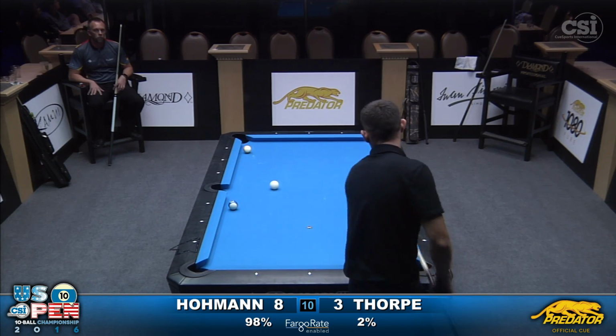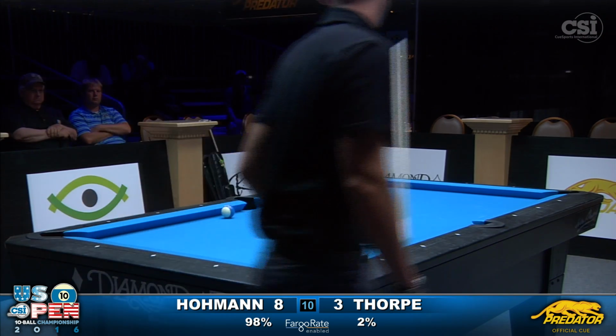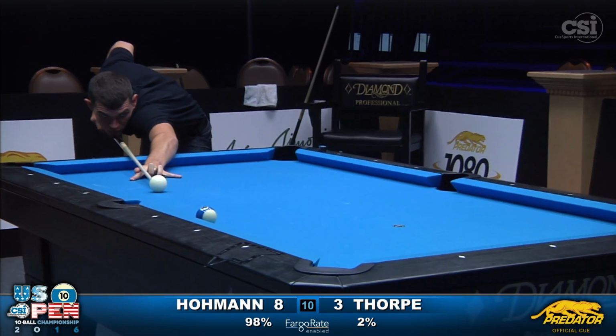Thorsten better be careful. He doesn't want to give this young kid too many chances. On the other hand, he needs 2 games and alternating breaks. Yeah, it's a big lead, but funny things can happen sometimes.